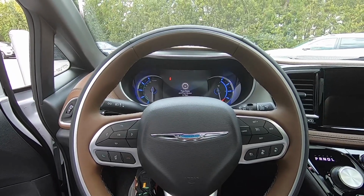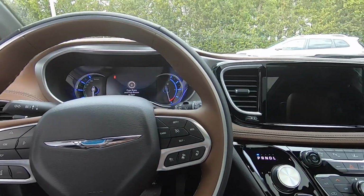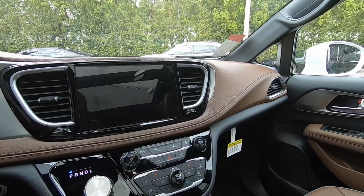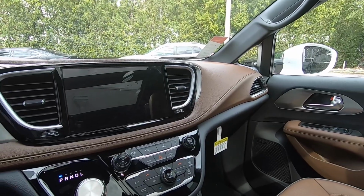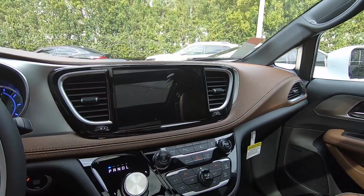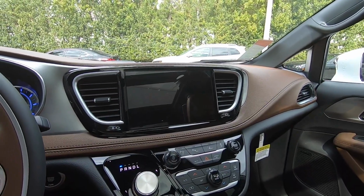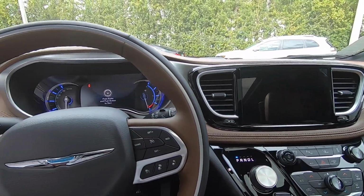So I'm sitting inside the interior of the 2021 Chrysler Pacifica Hybrid. Looking at this interior, Chrysler did a fantastic job here with the Pacifica. I do like the two-tone color combination with the brown and black contrast here. It also has the company's 10.1-inch Uconnect 5 system. We're going to talk about the Uconnect 5 system a little later on in the video here.